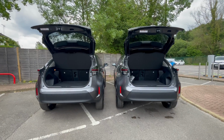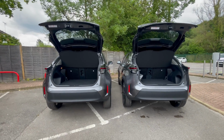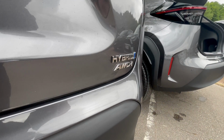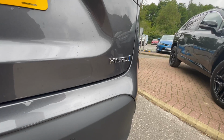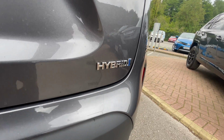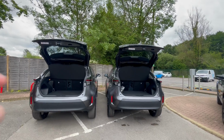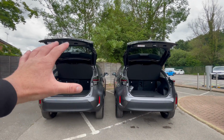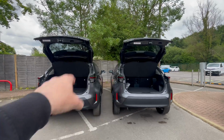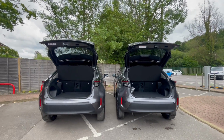So today we are comparing the boot size of the 2024 Yaris Cross. Because I was today years old when I found out that the all-wheel drive Yaris Cross is 20% smaller than the standard front-wheel drive Yaris Cross. That's 20% on paper. This is 397 litres. This is about 80 less. But in real terms, I'll show you, it doesn't really make much difference. So let's get on and have a look.